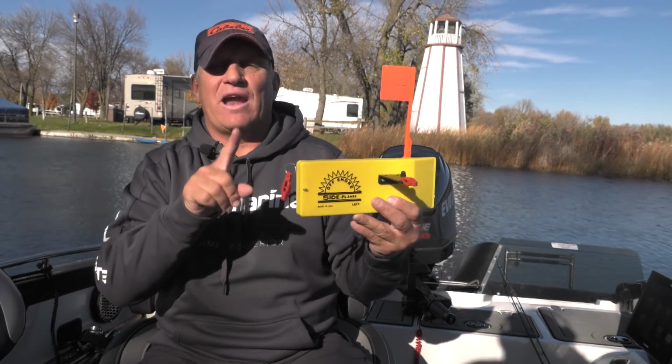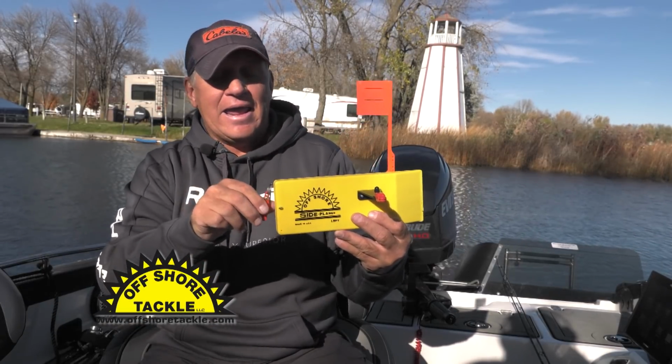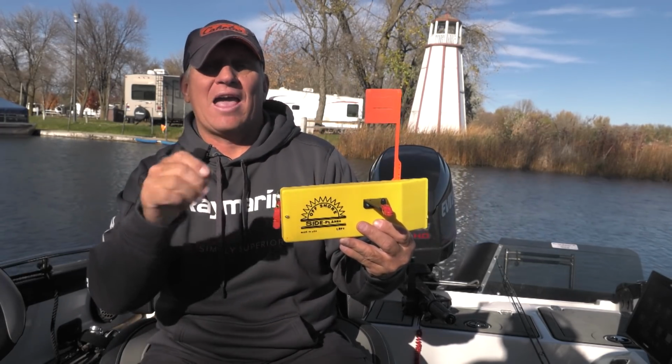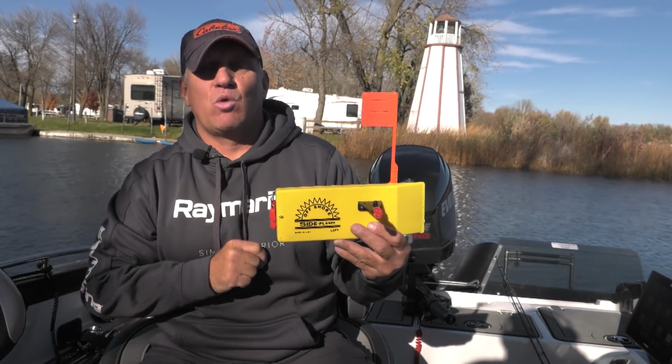And the great thing about the offshore boards with the tattle flag conversion kit is when you get a fish, that flag goes down. That tattle flag is also important because if you hang up a weed or maybe you hook a small perch, the flag lets you know as well.